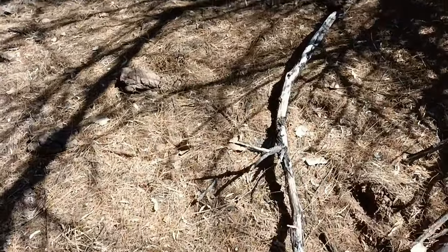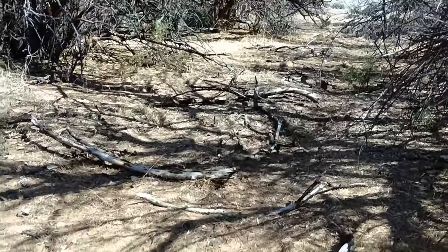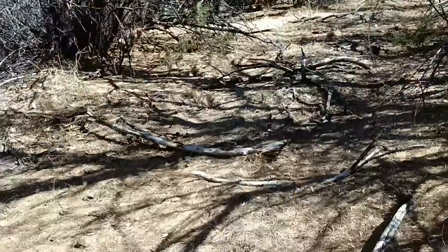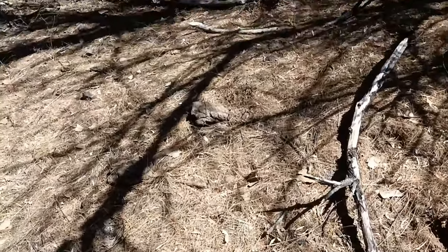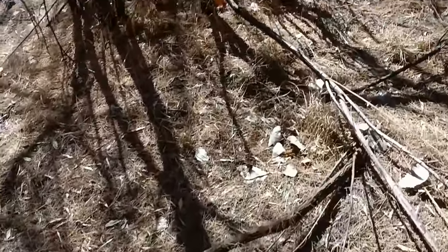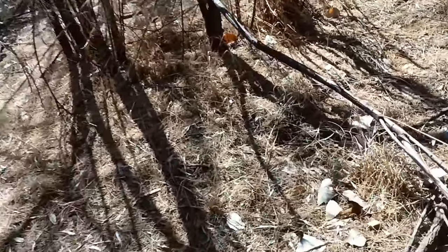Weird. Usually these are kept pretty clean. There's a lot of breakage here. None of this stuff was broken right here. It didn't fall here. It's not broken out of these trees. It's all tossed in here for some reason. I don't know if they're trying to keep the cows out of it until they come back, but I'm noticing a lot of stuff thrown down in here. Look, all over the place. That's not very normal for them.